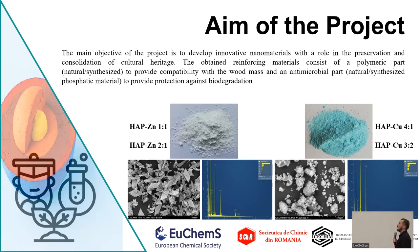In the slides, you have two pictures with the apatitic material that we obtained by the method of co-precipitation, by mixing calcium nitrate and zinc or copper salt, after which the ammonium phosphate was added. The reaction took place at 80 Celsius degrees at pH 10 in 3 hours. After that, we washed the compound with water to eliminate the ammonia excess and mixed it with ethanol to form a gel or a paste. After that, we dried them at 45 Celsius degrees. You have some images of the compounds and EDX spectra of them.